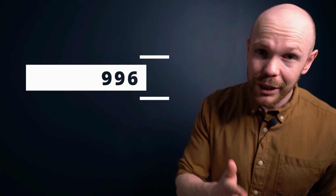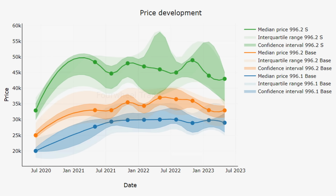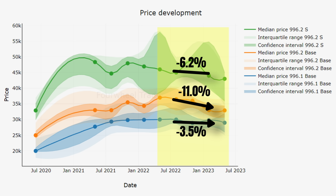Compared to other markets, also the 996 has been strong, especially, yet again, the base model. Have a look at the following graph. 996.1 base models only lost 3.5% during the last year, and this is 11% for the .2 and 6.5% for the 4 S's. Now before everybody goes crazy in the comment section, yes, this only includes the 4 S's. It's just not displayed here.